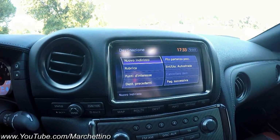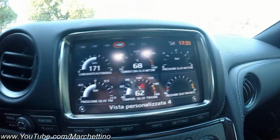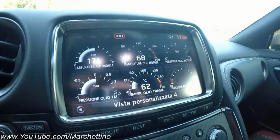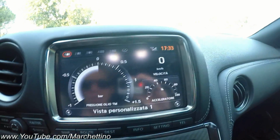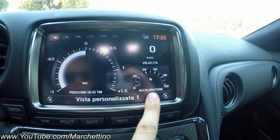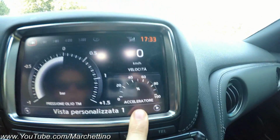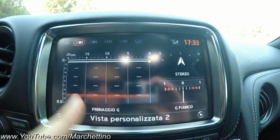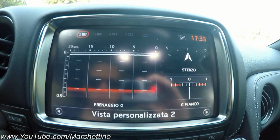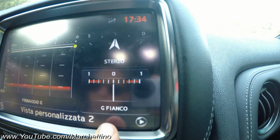Now, an in-depth look at the multimedia system of the GT-R. By pressing the function button, you can see all the parameters of the GT-R, even functions like the pressure of the oil, the throttle. How is that useful? When you're driving, you keep an eye on the road, not at how much throttle you're using. The speed. Then what's that for? The G-force that you generate by braking, the position of the steering wheel. I think it's the side G-force. I don't know. I have no clue.